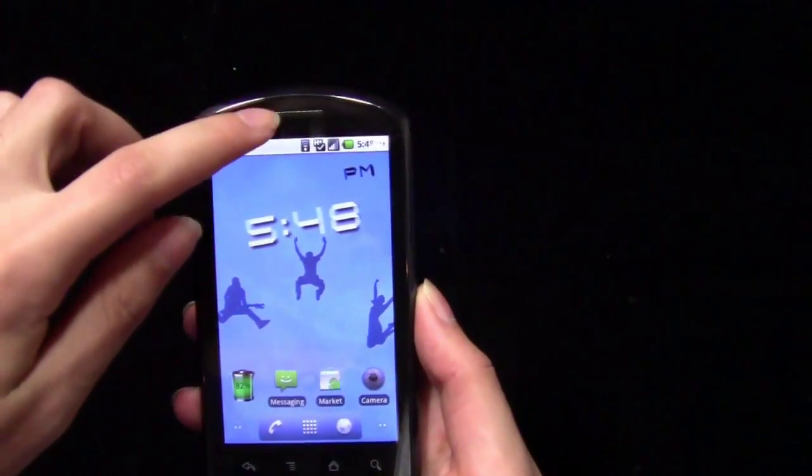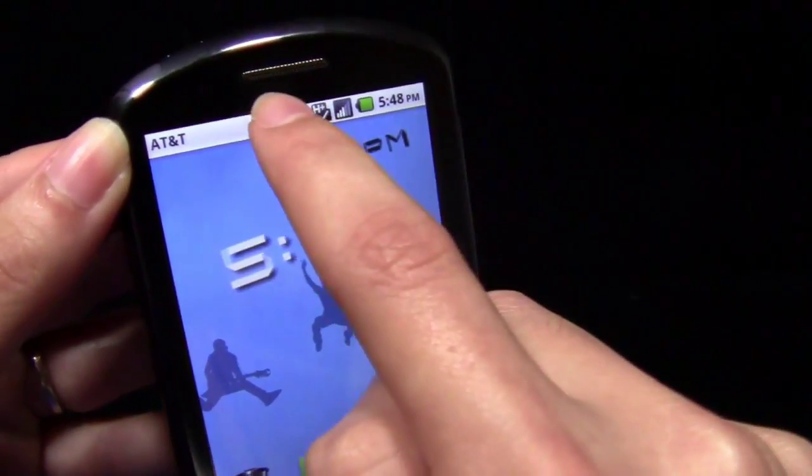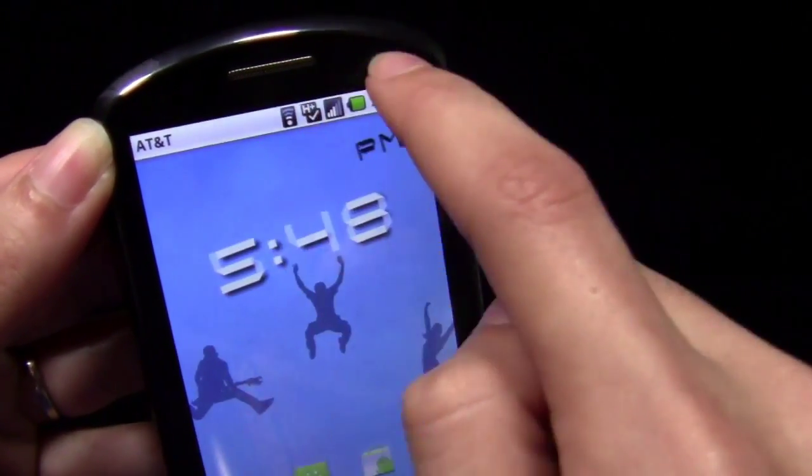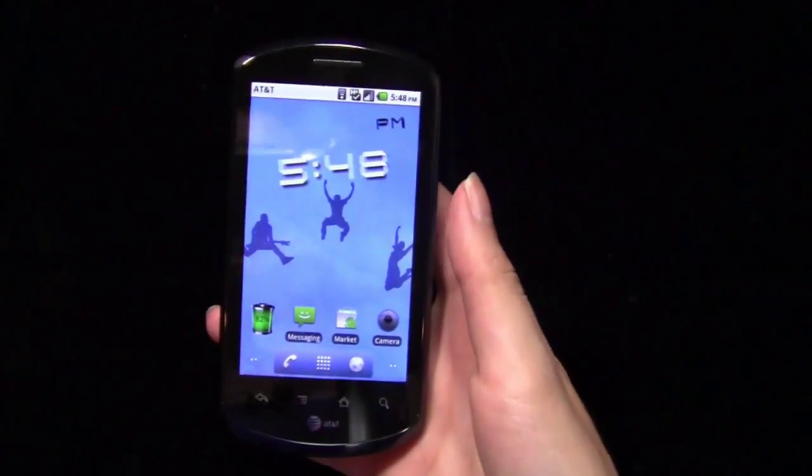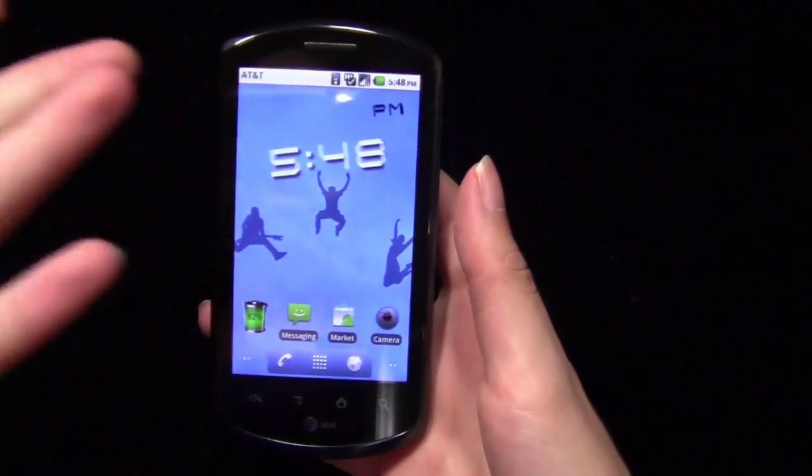So a few more minor notes. You do have an LED notification light. It's under the speaker grill, so it's not set apart. You are going to have the kind of grill lines in there whenever it lights up, but I know a lot of people like having an LED notification light, so you do have that.